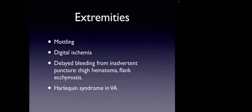There can be delayed bleeding from inadvertent puncture. For example, a femoral venous ECMO cannula has been placed. But while placing, there was a puncture of the femoral artery and maybe dilated once and then realized that, no, this is an artery. Now, immediately, there may not be any hematoma or bleeding seen. But once the patient starts receiving heparin infusion, the patient may show an increasing thigh hematoma.